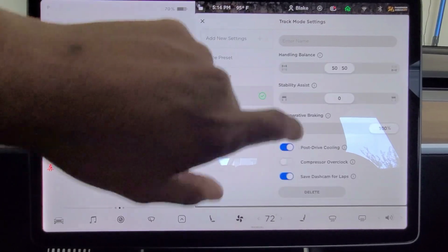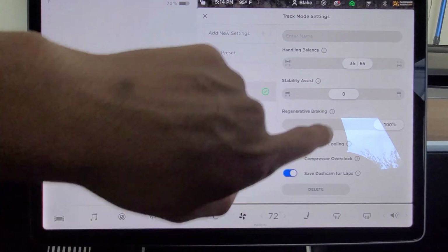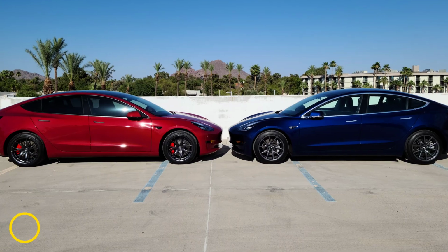I'll be making a future video on the track mode feature, so stay tuned for that. But enough about the similarities, let's talk about what makes these two Model 3 Performances different.